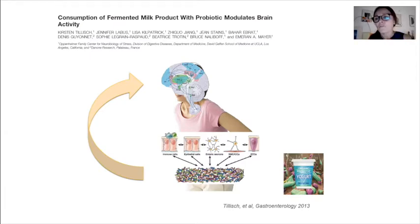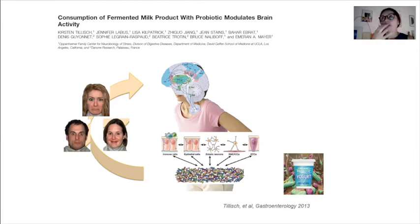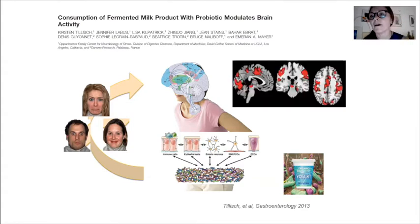So in this yogurt, no probiotic was included. The good bugs, which our body actually profits from, are called probiotic formulas or probiotics. And what they could see in a so-called emotional paradigm, after the feeding of either the real probiotic or the control yogurt, they showed them faces with certain expressions and measured their brain activity in a functional MRI setting. This is a readout of your brain function.